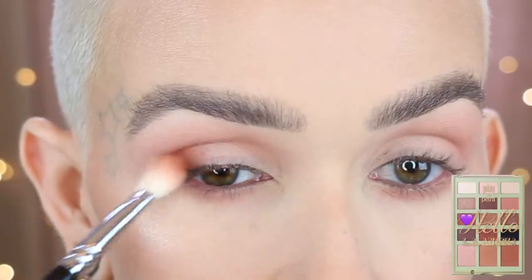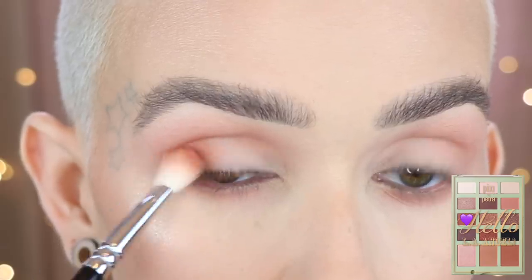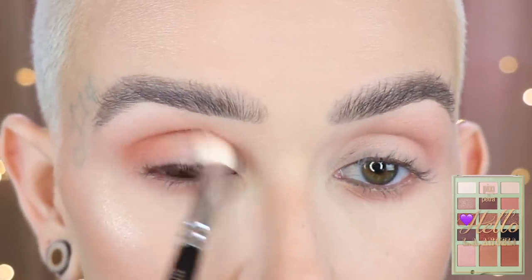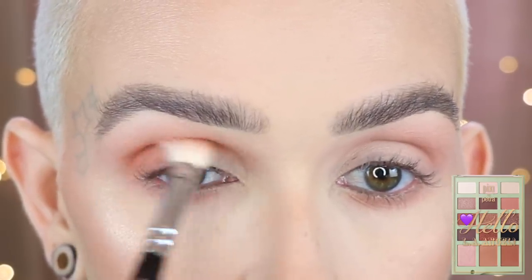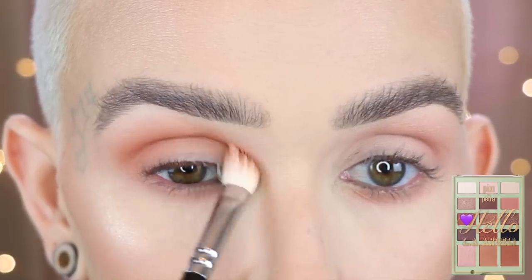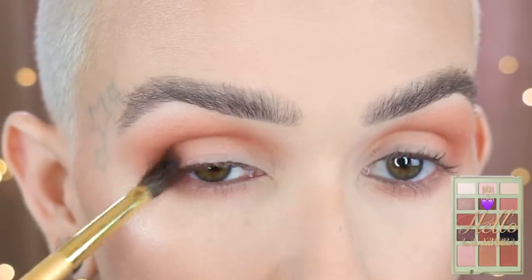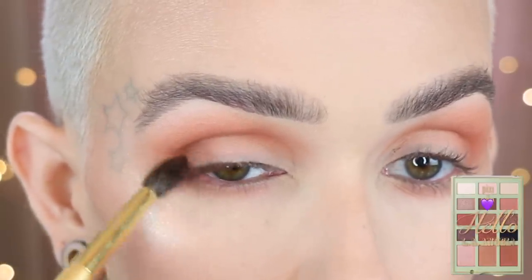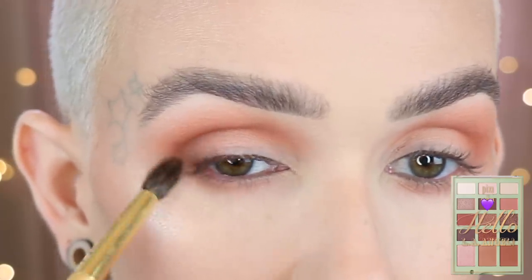Same brush in the first shade in the third row. I'm going to do the same thing, but I'm going to keep it lower, starting on the outer part of the eye and working it into the crease. Second row middle shade, and this is a BOM 46, but this is the Omnia Gold natural hairline. I'm going to put that on the outer corner.